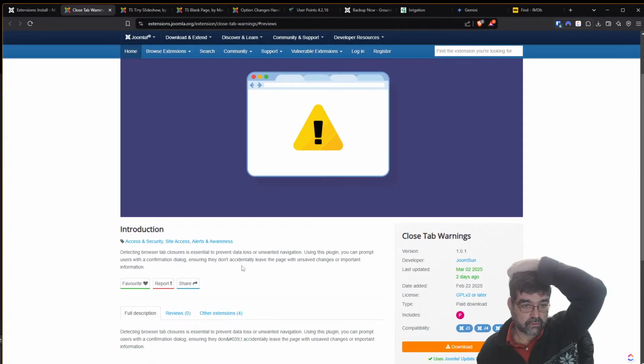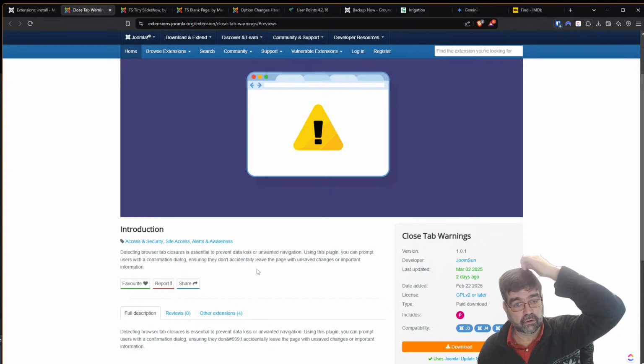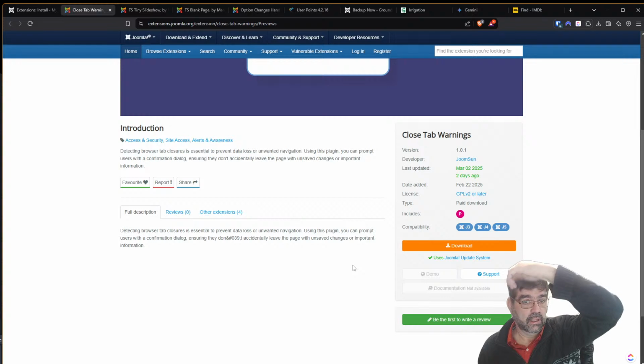Detecting browser tab closures is essential to preventing data loss or unwanted navigation. Using this plugin, you can prompt users with a confirmation dialog, ensuring they don't accidentally leave the page without saving unsaved changes or important information.